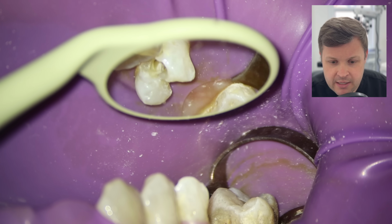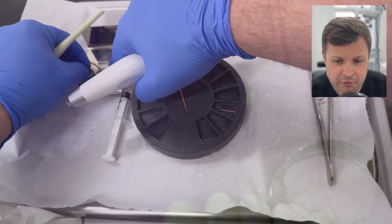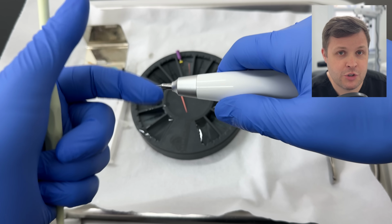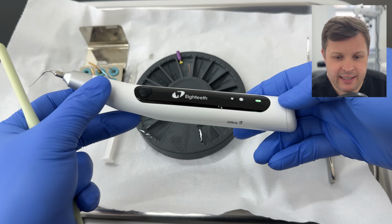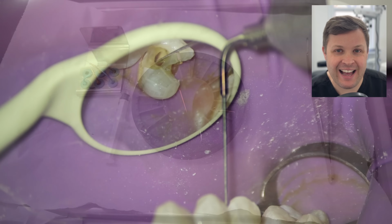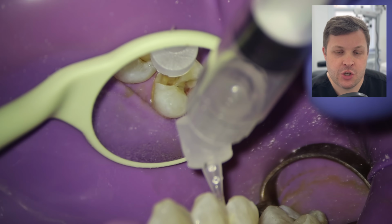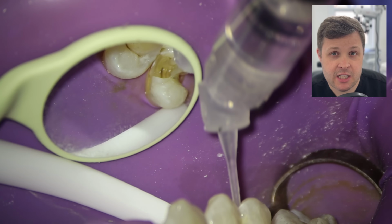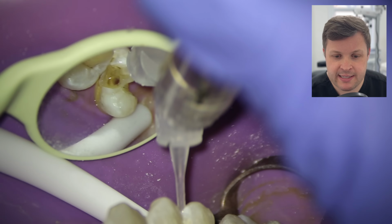And then we're ready for our final irrigation protocol. We're going to fill up the cavity. I'm going to use this 18th Ultra X activation unit here. I like to use it on the 2 dots, which is the highest activation level, and then we are just going to activate our sodium hypochlorite in this canal. The second rinse is going to be 17% EDTA activated. Final rinse, sodium hypochlorite activated.